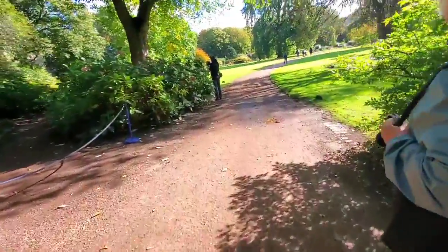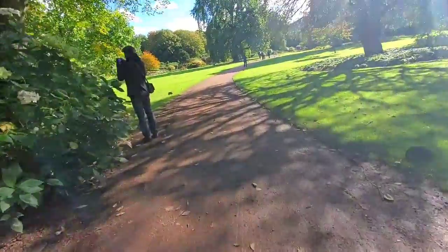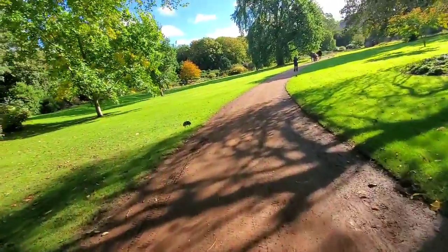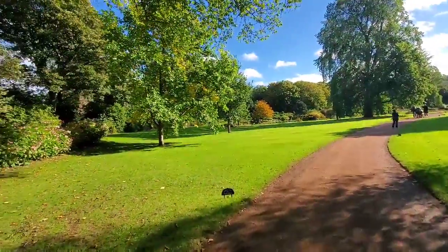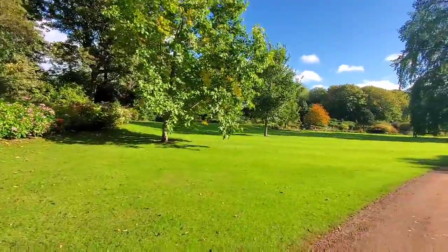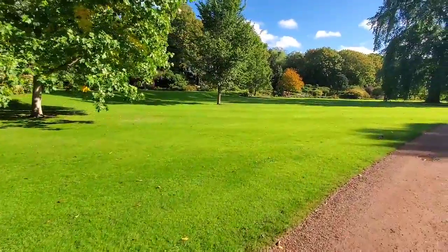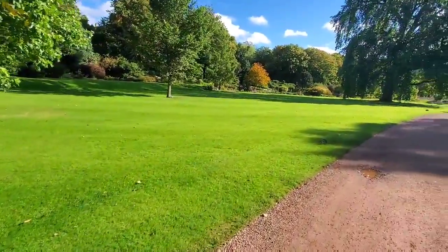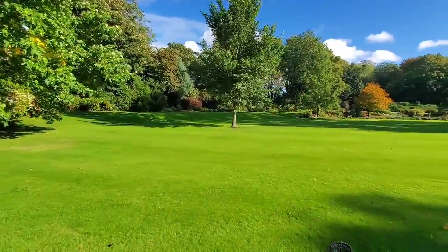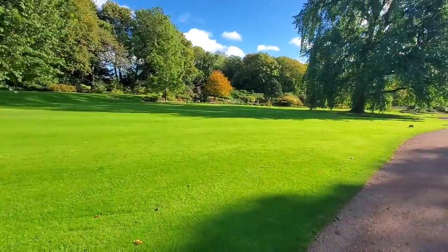I don't realize how far this path goes. Because another path goes off that way, Mom. Off to the left. I mean, it's roped off, but I mean. More of the lush green. Yeah, I have a feeling we're gonna go back around it and then back right into the parking lot. But more of the grass and stuff.